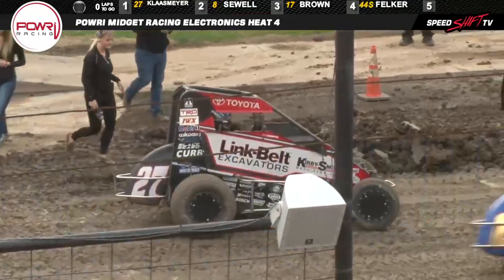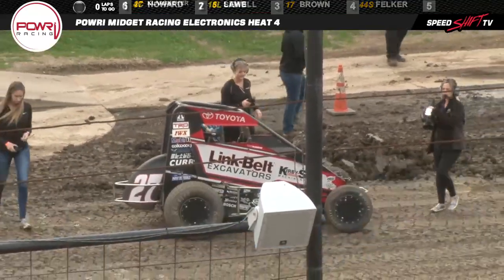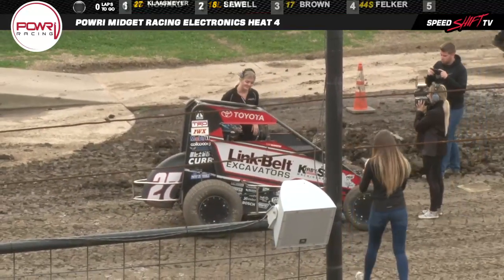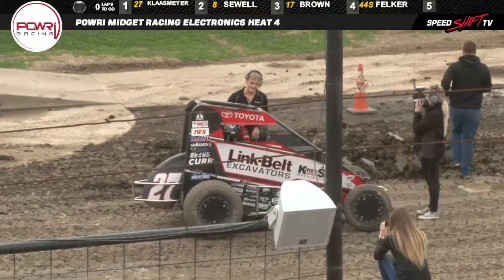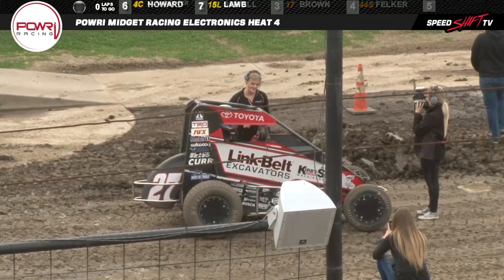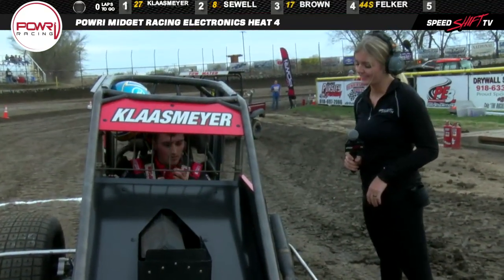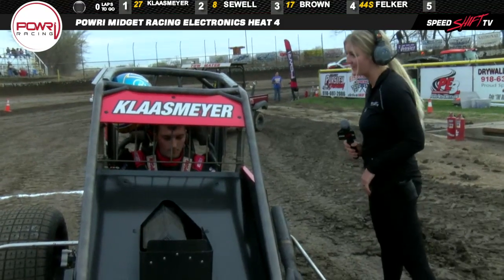Ladies and gentlemen, driving for Keith Kunz, Kerback and JD Motorsports, Link-Belt Excavators, Kirby Smith Machinery, Curb Wreckers, Speedway Toyota, Bullet by Spike, car number 27. Give it up for the winner of heat race number 4 out of Paoli, Kansas, Tucker Klossmeyer.